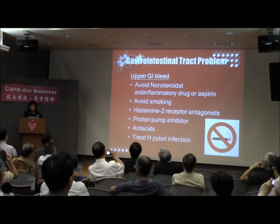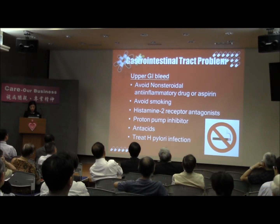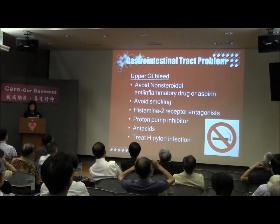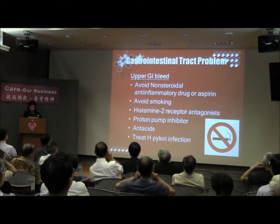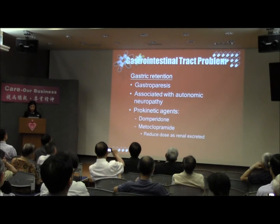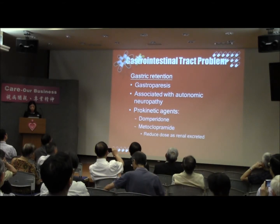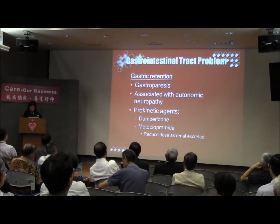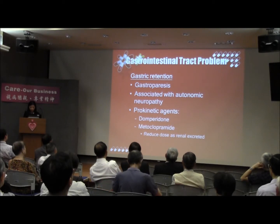Upper GI bleed can be prevented by avoiding some medications such as NSAID or aspirin, avoiding smoking, and using some medications such as H2 blocker, PPI, or antacid. If there is H. pylori infection, it should be treated. Gastric retention is another problem. It can be related to the autonomic neuropathy. Prokinetic agents can be used to stimulate the movement of the GI tract.